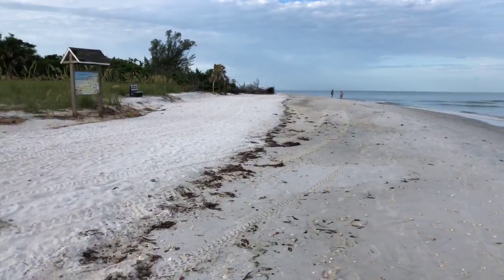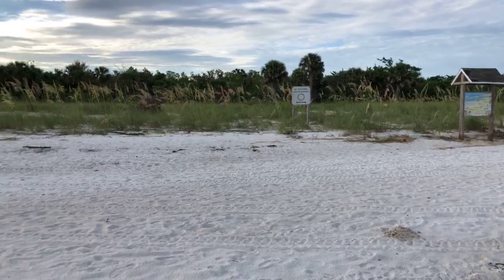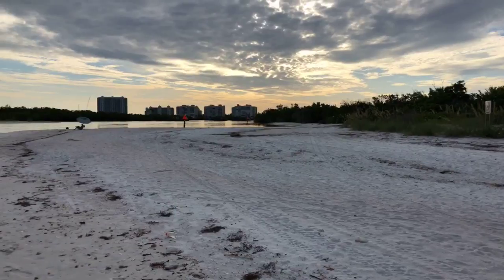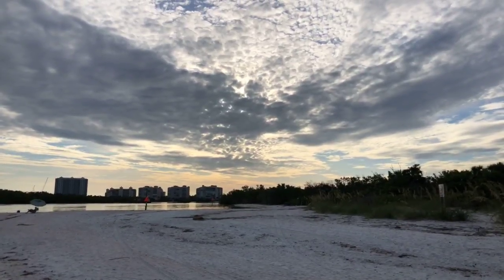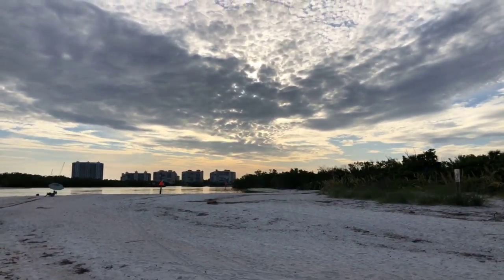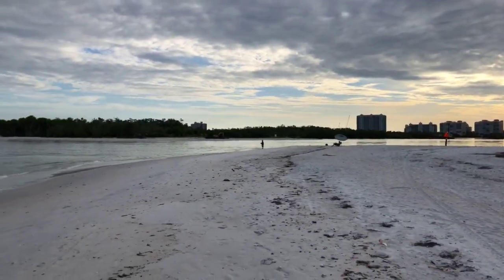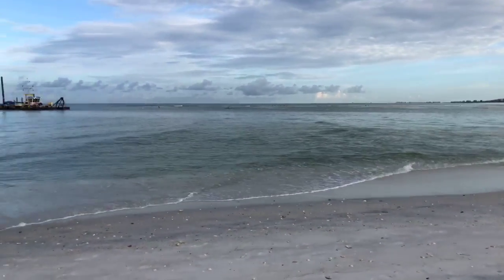Beautiful up at this end of the park. All the sea oats up there. Absolutely gorgeous. This is up in North Naples, North Naples, Florida. Looks like a big phoenix. See the wings spread out. Pretty cool. Neat clouds. And you can hear that darn dredge back there. I'll be so glad when that operation is done and our beach gets back to normal.